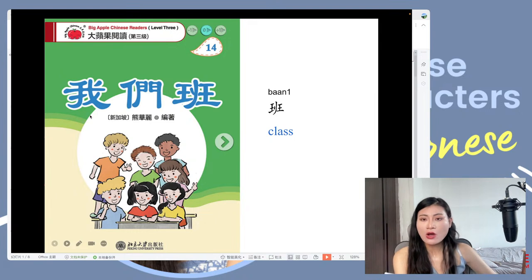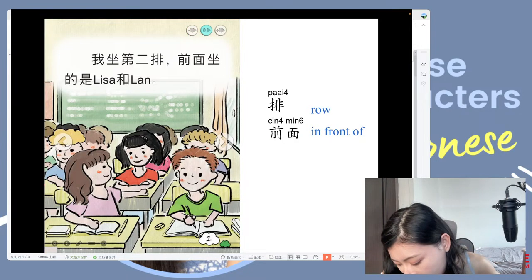This one means 我, I, and 我們 means we. This one we never learned is 班. 班 means class. 我們班, our class.